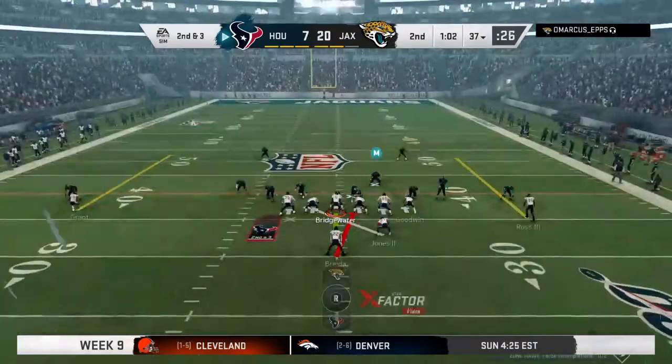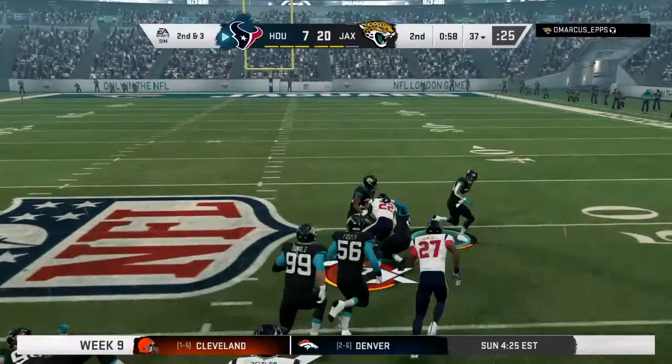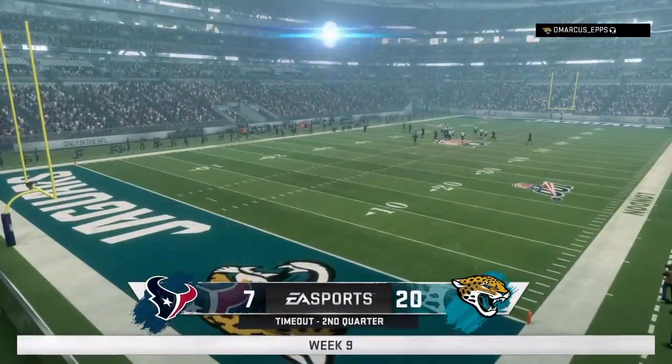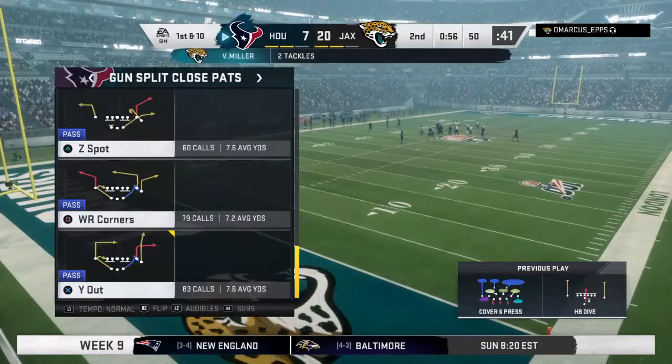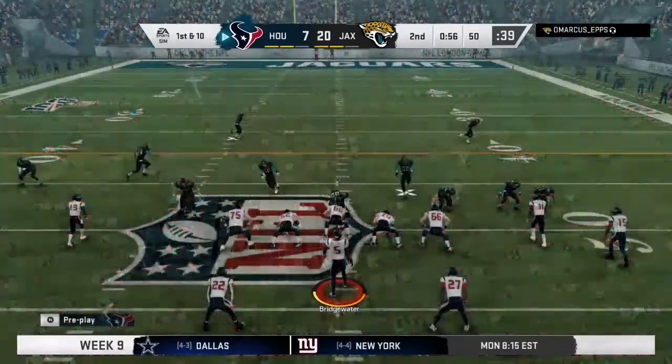A solid run on first down. Gain of 7 leaves him with a 2nd and 3. They run with Breida, and he'll be stopped right at midfield. Now the Texans will burn the first of their timeouts as the stoppage will come with a little under a minute to go in this first half.